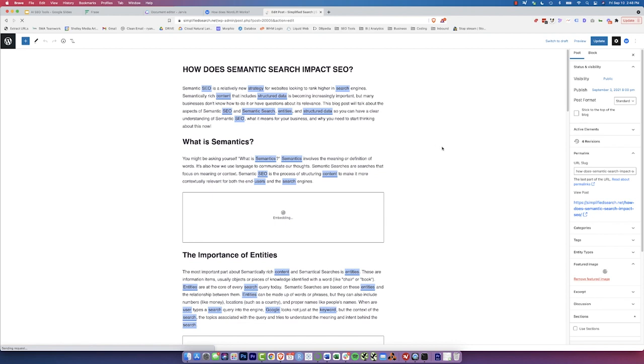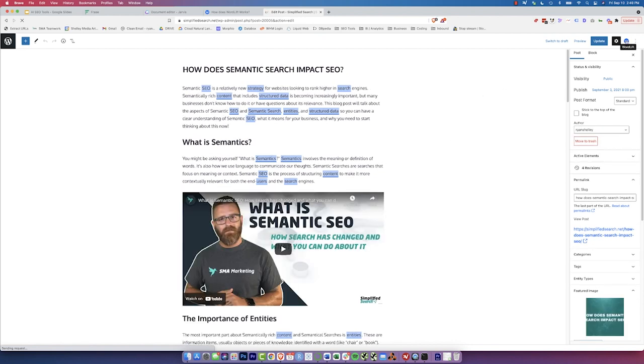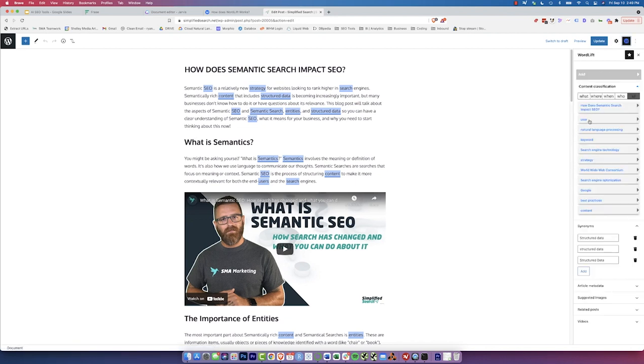When you're in the editing section of your WordPress blog, you'll see a little button up here with the WordLift W. Go ahead and click on that. You can see WordLift going to work. So WordLift is using NER, named entity recognition, and it's looking at your content and it's saying, these are semantically related entities that you need to add into your text. And to add them to your text, you just click on them.